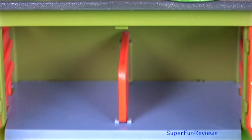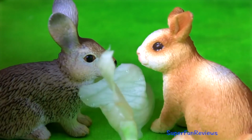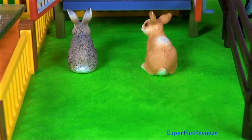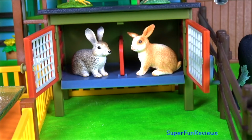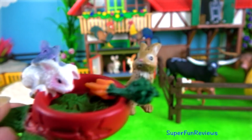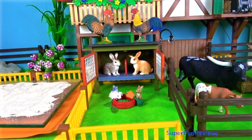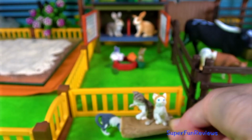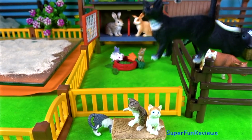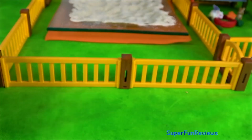The rabbit hutch. I'm going to feed the rabbits next. The 3 baby bunnies get some extra carrots. I'm going to place the kittens here so I can keep an eye on them. And I know exactly where the cat wants to go. Up on the balcony to keep an eye over the whole place.